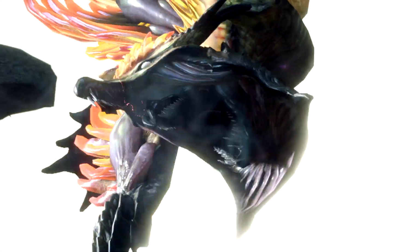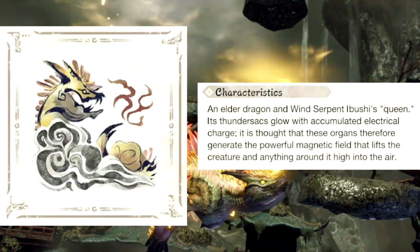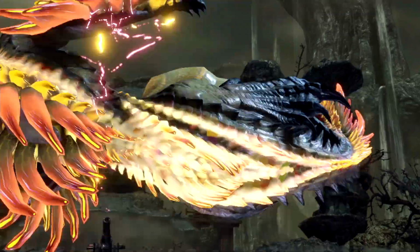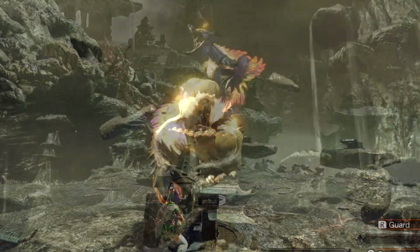Just as Ibushi utilizes wind sacs to store air for its powers, Narwa uses spark sacs to generate dangerous levels of electricity, allowing the Elder Dragon to influence the weather around it by summoning powerful lightning storms.